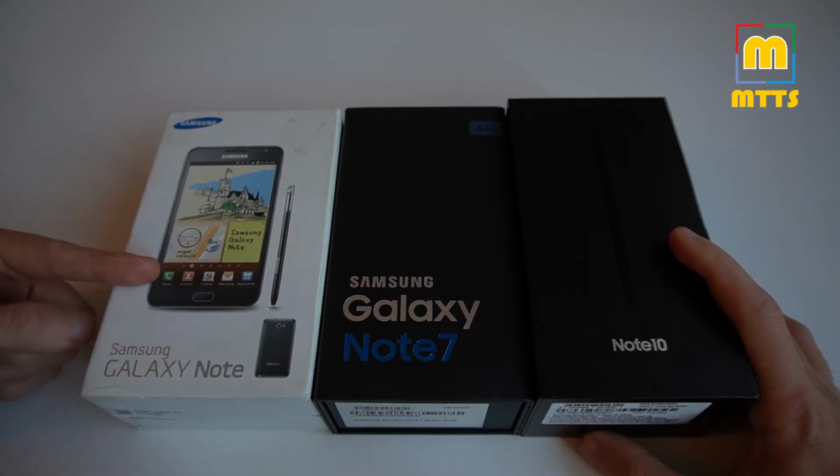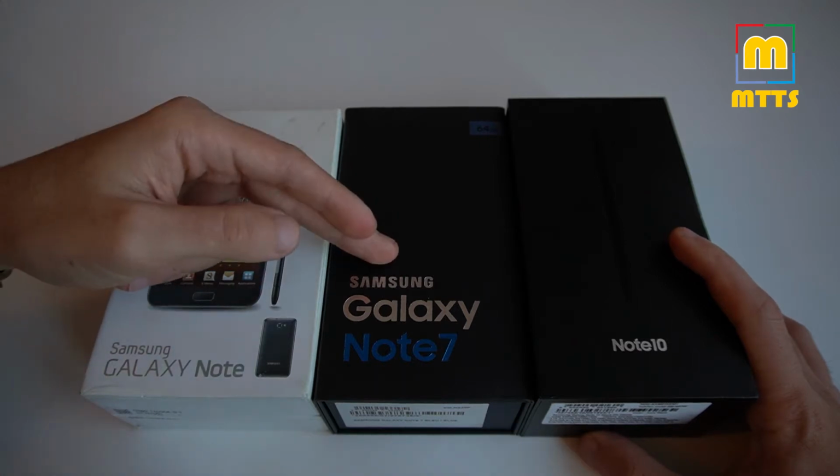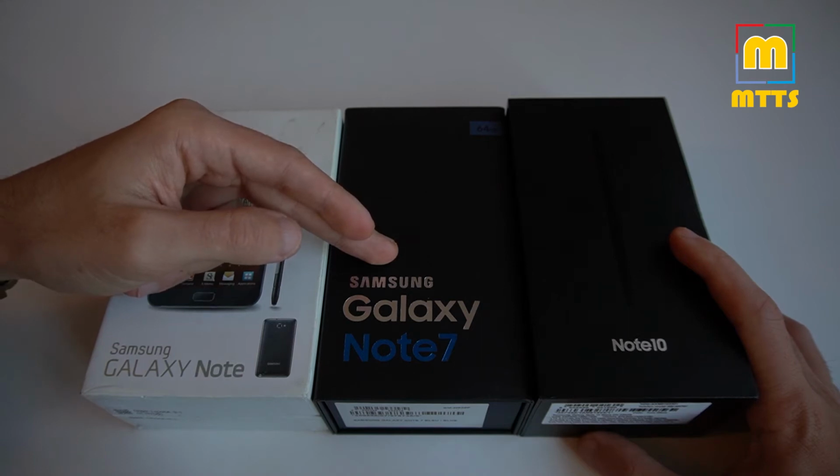This is the phone that started what we have today, the big phones, which have enormous displays and which don't really feel like phones anymore. We have the Galaxy Note 7, which, yes, it was the explosive one. This is not the fan edition. This is a genuine Samsung Galaxy Note 7.